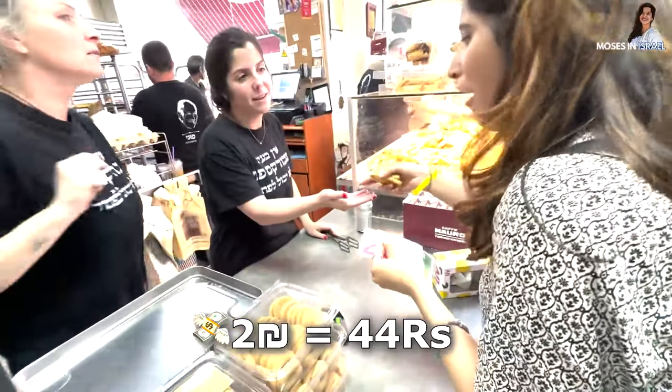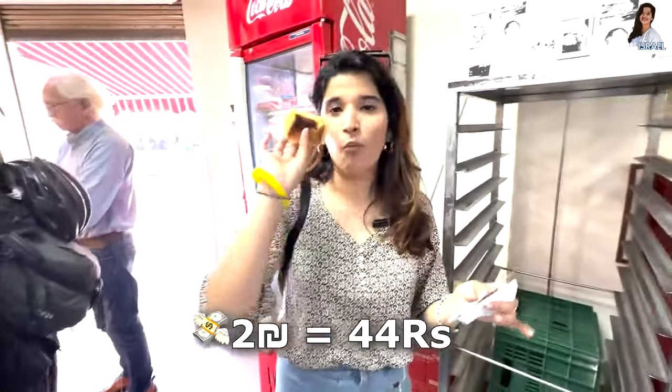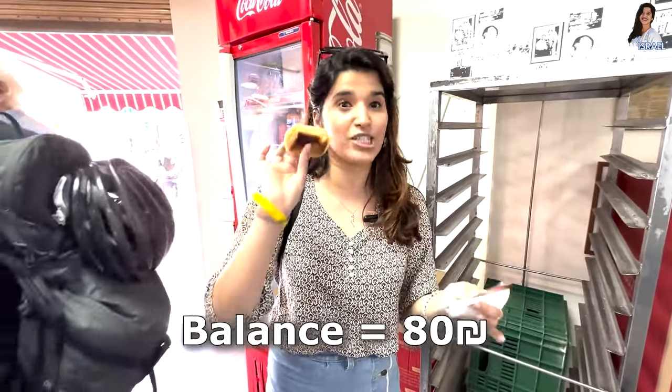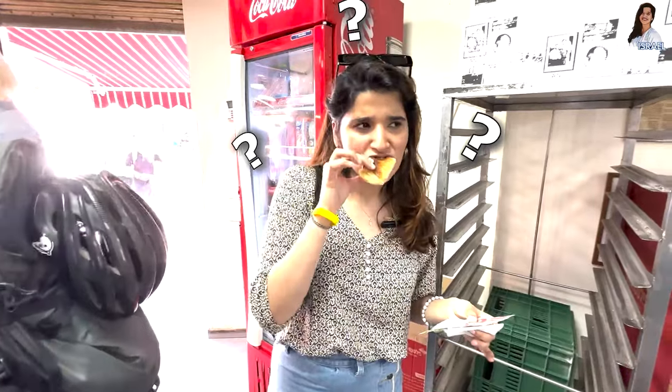Shnaim. Oh, thank you. Oh my God. So this is alarming. I got one boreka for just 2 shekels. I thought it was going to be about 5, but it's just 2. Let's do a taste test. So good, fresh out of the oven, extremely fresh, very tasty and filling as well.